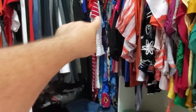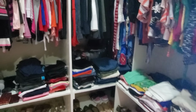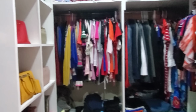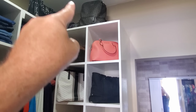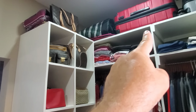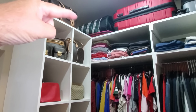So here's her dresses kind of squeezed in over there. So not only did they take 3 months to build it, it's not the spec. Now also, these two cabinets, this one here and this one here, were about 6 inches higher than the rest. So when we stood them side by side, they were higher.